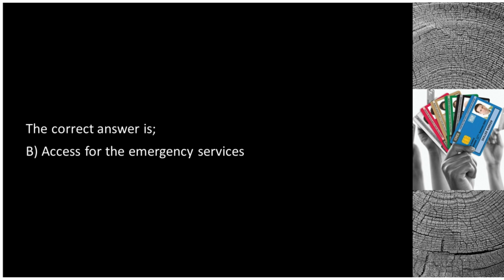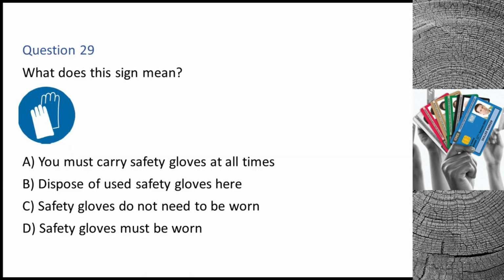Access for the emergency services. Question 29. What does this sign mean? A. You must carry safety gloves at all times. B. Dispose of used safety gloves here. C. Safety gloves do not need to be worn. D. Safety gloves must be worn. The correct answer is D. Safety gloves must be worn.